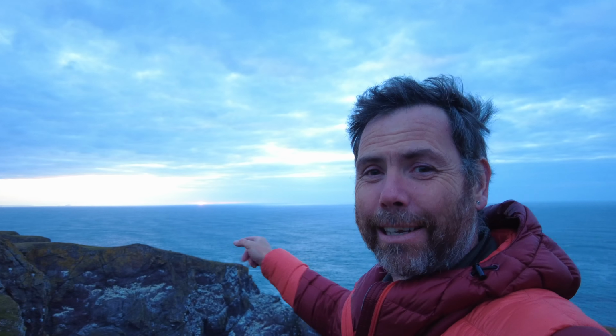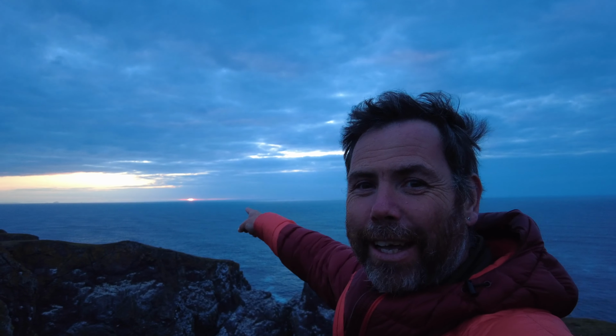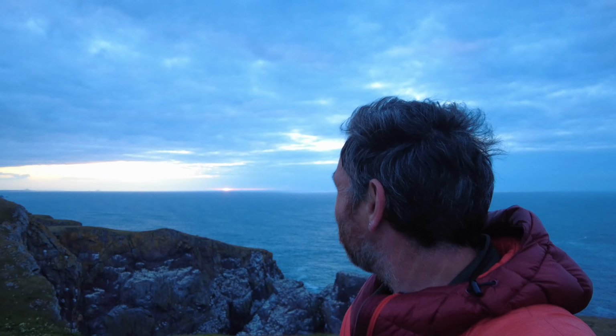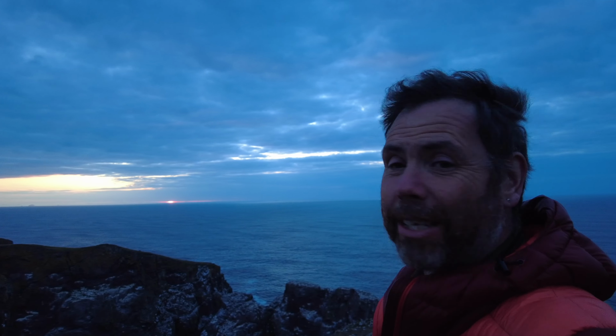Well, I think that could be it tonight. As you can see, the light is fading fast and the sun is just poking through a little sliver just back there. But that's pretty much all we have, and I don't think it's going to do a whole lot, so I think that could be it for tonight.